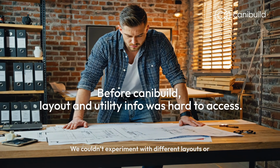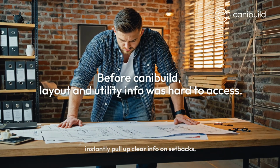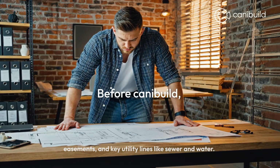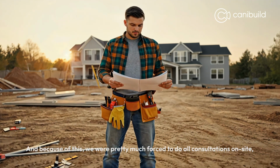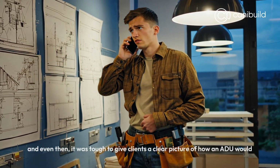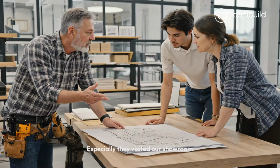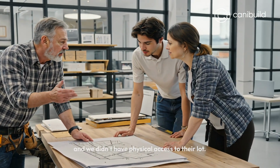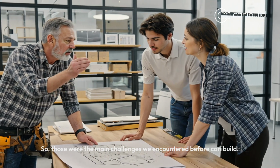So we couldn't experiment with different layouts or instantly pull up clear info on setbacks, easements, and key utility lines like sewer and water. Because of this, we were pretty much forced to do all consultations on site, and even then it was tough to give clients a clear picture of how an ADU would fit on their property, especially if they visited our showroom and we didn't have physical access to their lot. So those were the main challenges we encountered before canibuild.